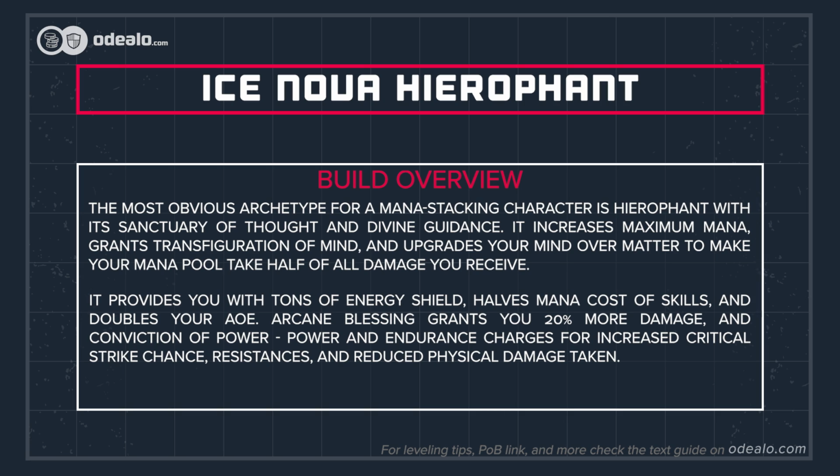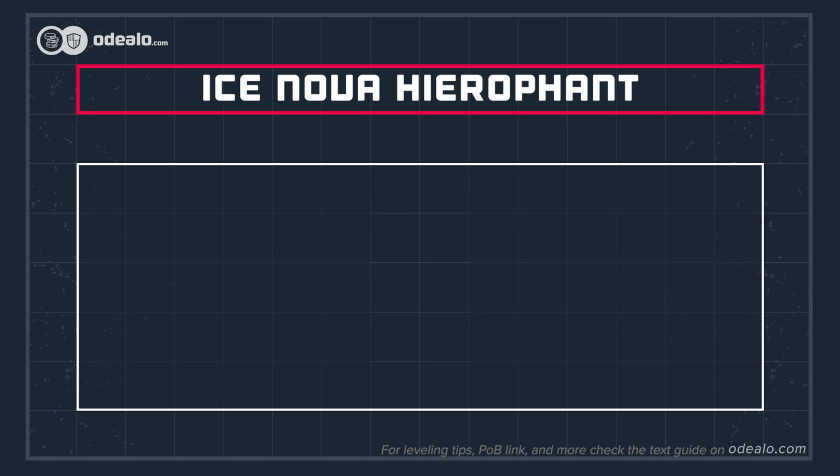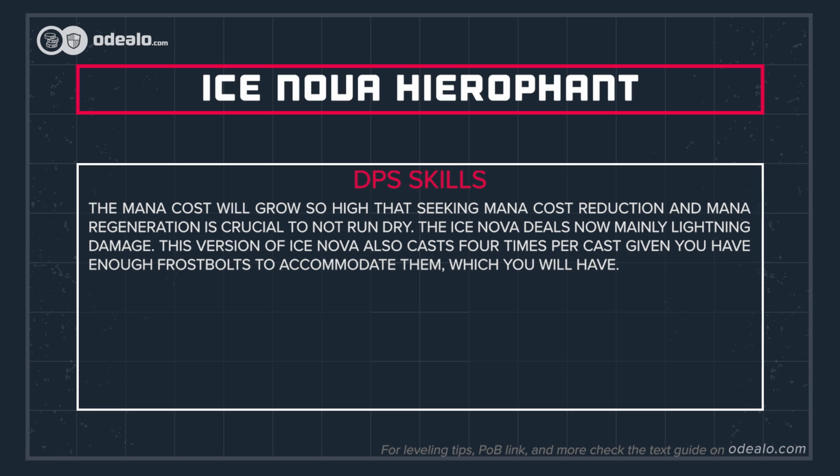Arcane Blessing grants you 20% more damage and Conviction of Power, Power and Endurance charges for increased critical strike chance, resistances, and reduced physical damage taken. The mana cost will grow so high that seeking mana cost reduction and mana regeneration is crucial to not run dry. The Ice Nova deals now mainly lightning damage.